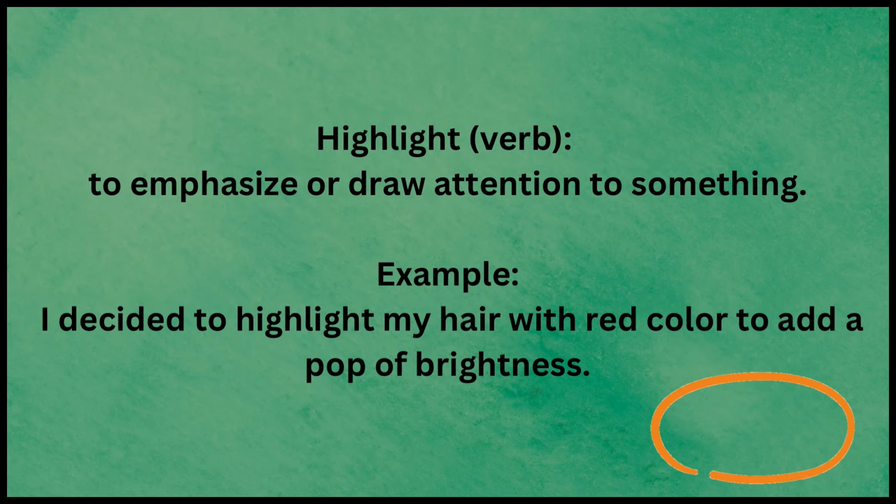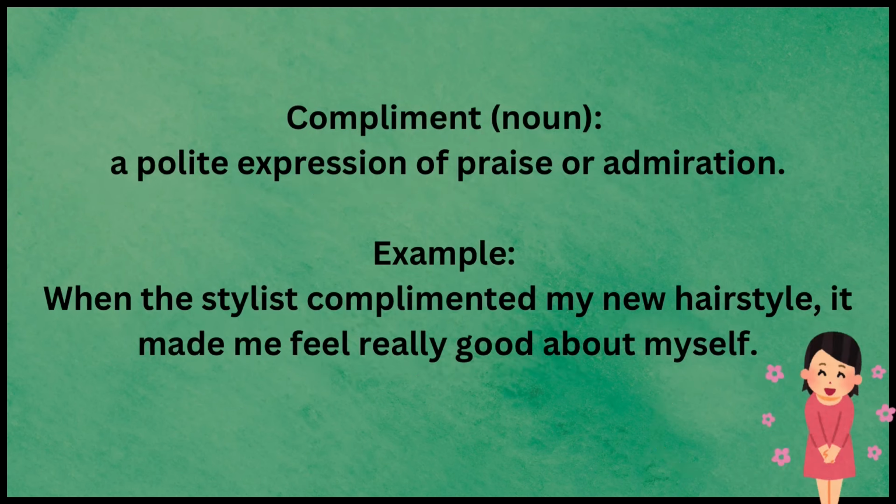Highlight means to emphasize or draw attention to something. Example: I decided to highlight my hair with red color to add a pop of brightness. Compliment means a polite expression of praise or admiration. Example: when the stylist complimented my new hairstyle, it made me feel really good about myself.